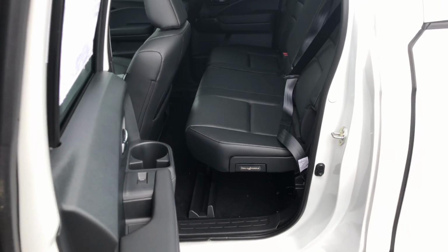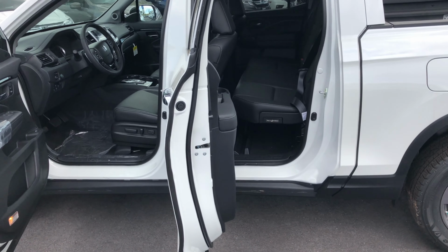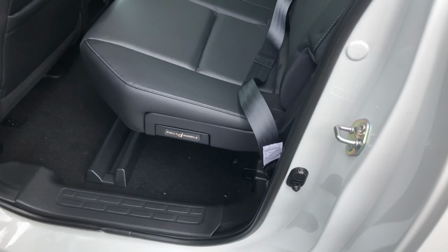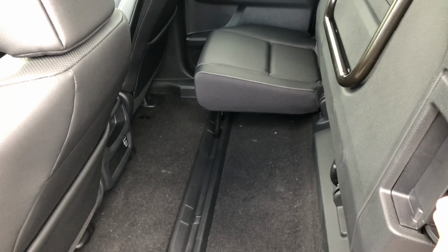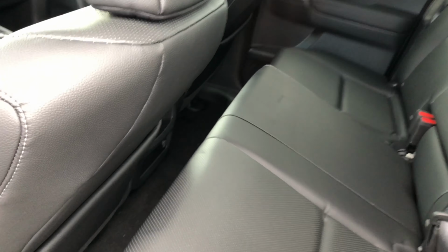New on the 2020 Ridgeline, Honda's made the back doors a full 90 degrees, making it that much easier for your customers to get in and out. And with the new seats, it's extremely easy to create more storage space, and it's very easy to place them back down.